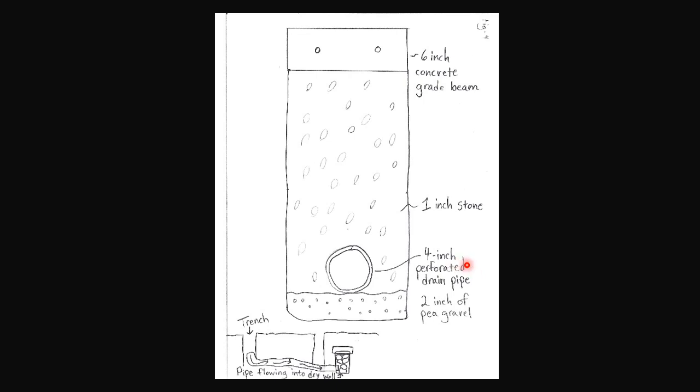This is the flexible PVC black drain pipe with like the little ribs on it. It looks like a vacuum hose on a shop vac. And I just took my drill and drilled holes in it. Then you take 1-inch stone, you fill up the trench. This is the rest of the trench. So this trench is about 2.5 feet deep. So that would make it 30 inches deep.